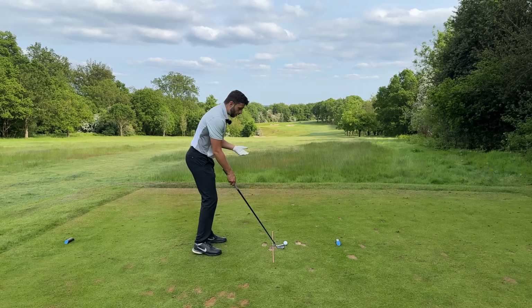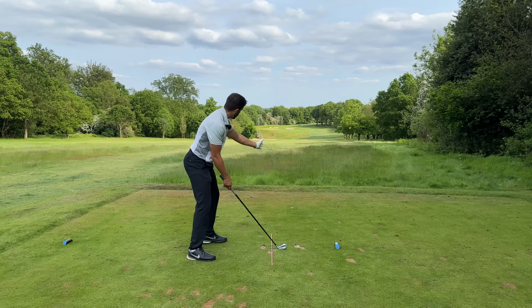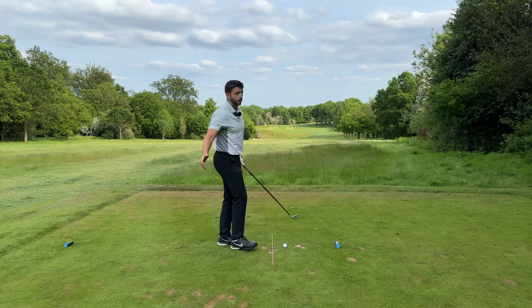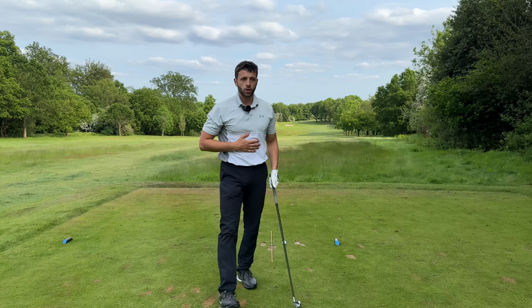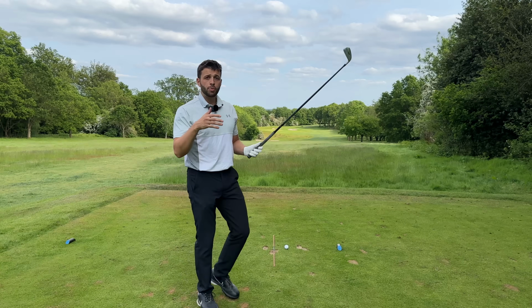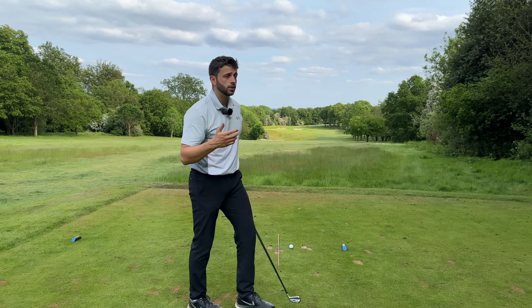Because I might have set up without this stick thinking, okay, I want to fade here, and I've set up like that. I'm actually facing kind of middle of the fairway or right of the fairway. I hit a shot, it fades, it goes into the trees. What am I going to do? I'm going to think I played a bad shot. But really, it's just the alignment. So you need to practice things like this actually on the golf course. So in summary, practice makes perfect, but in golf, you really need to get out onto the golf course and put it into practice.